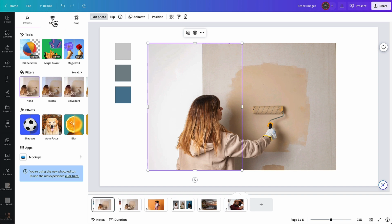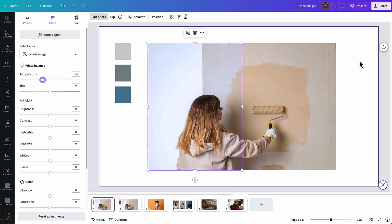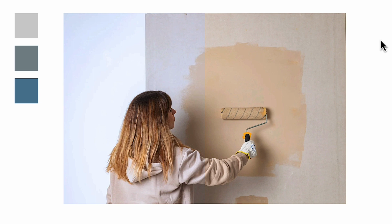So at the top here, I click adjust, and then I can change the temperature or the tint of images. There are a load of other controls here, but for this, we're going to look at temperature and tint. Now, basically, all that means is how warm or cool the image kind of feels on the spectrum from yellow or orange through to blue. So I want this to feel a little cooler. I want it to represent that blue that's in those brand colors. So all I do is slide the slider to the left, to the cool side, and you'll see how it very subtly changes the tone of the neutrals in that image. Now, if I click off, you can see it hasn't massively changed the image.